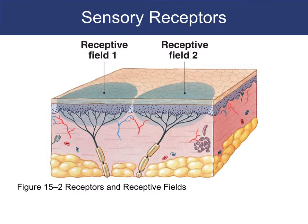In honesty, in your back, the receptive fields can be this big around. On your lips and on your fingertips, they're usually about a half millimeter. They're really small. That's why we have such fine sensation with our fingertips and with our lips.